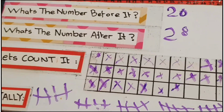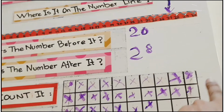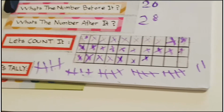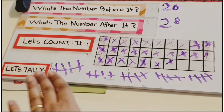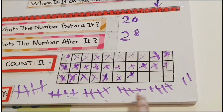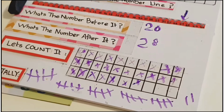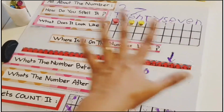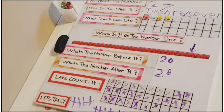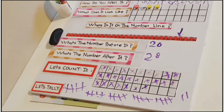And then further counting practice. He counts it out by crossing it on the grid. And that's what it looks like to him again. And then he tallies it. This has been really good practice, and it has actually taught him how to tally really, really well. So basically what the number board does is it reinforces the number as a quantity and all the ways the numbers can be counted.